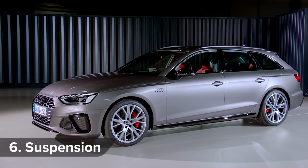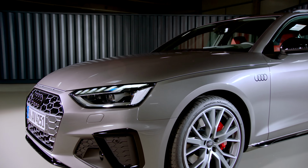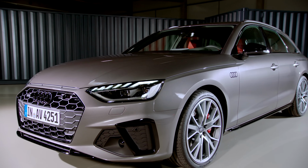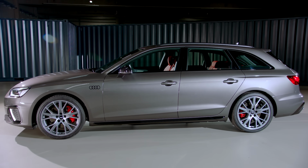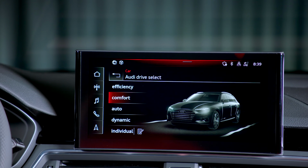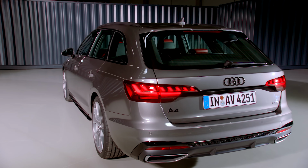You can have your new Audi A4 with either the comfortable standard suspension or a tauter, sportier setup for more control in the corners. The latter also makes the car look more purposeful by dropping its ride height by 23mm. Both suspension options can be combined with damper control, which allows you to set the car up for comfy or sporty driving, depending on the kind of road you're driving on or your mood.